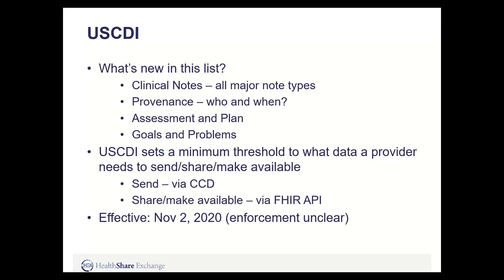Today, the better verb to choose is to send. Most of us send data through a CCD. That is the most common way of information sharing today. So we will see these elements now become part of CCDs. And most EHR companies allow you to include all these elements into the CCD by enabling those slots in the CCD. So most of us will today be sending those.